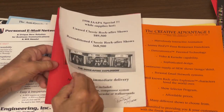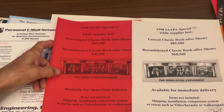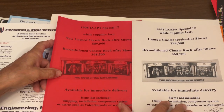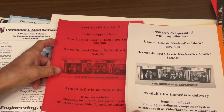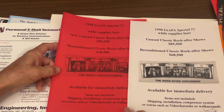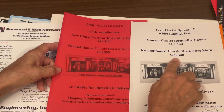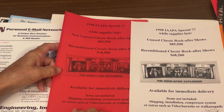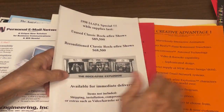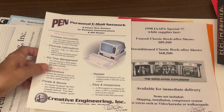We had a white one and a red one, where we were selling the last of what we were hoping were the last of the Rock-afire Explosions. We had an unbelievably large inventory of Rock-afire Explosions left over from our days with Showbiz Pizza Place that we were still trying to get rid of. We had the reconditioned shows at $68,500 and the brand new ones at almost $90,000. So these are everything that's going into the complete collection.